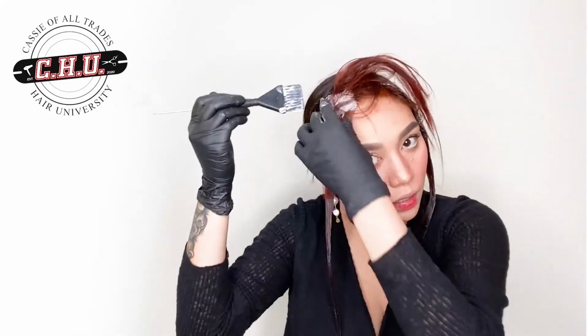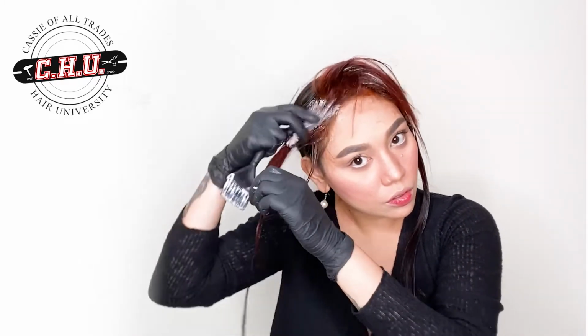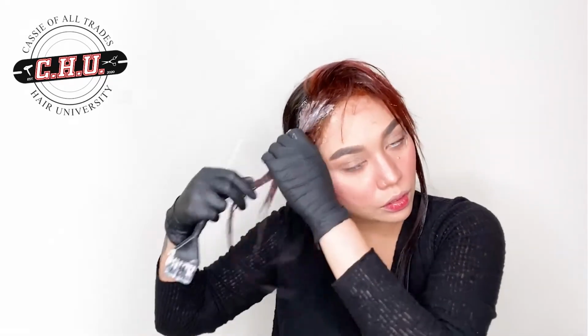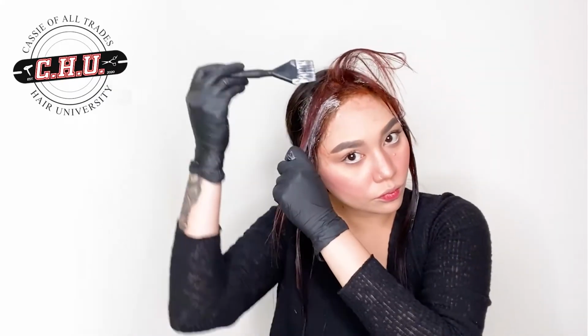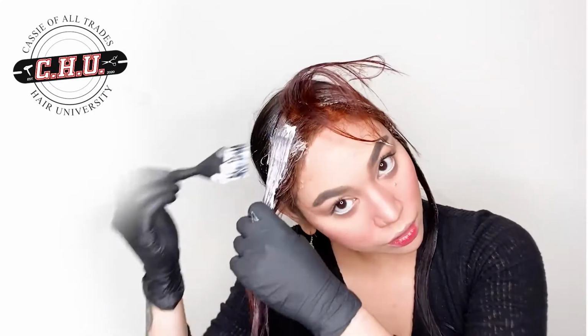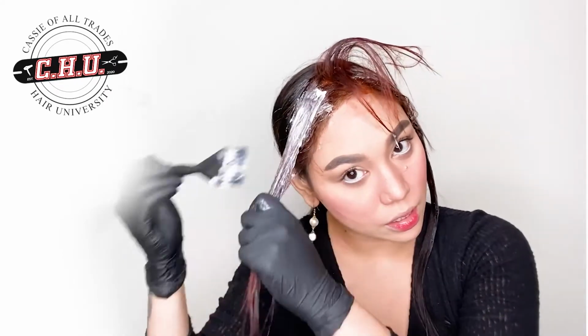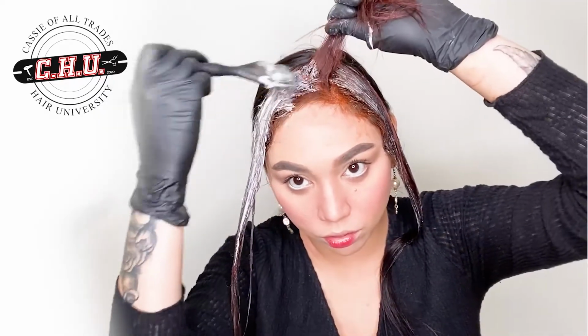So kaya natin ginagamit yung ashy tones na merong green undertone para i-cancel yung red. Because red cancels blue, green, and then green cancels red. So yun yung undertone nito.